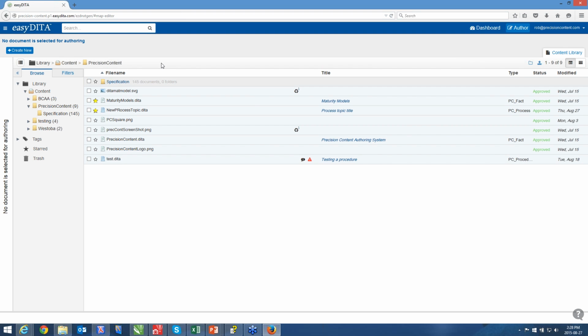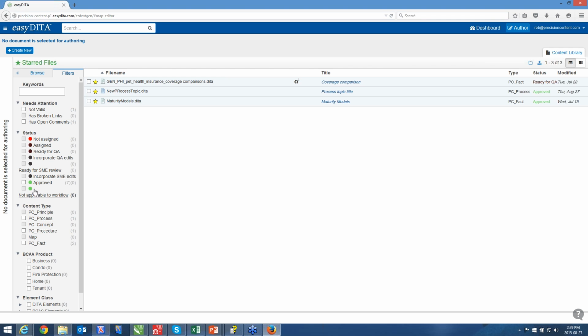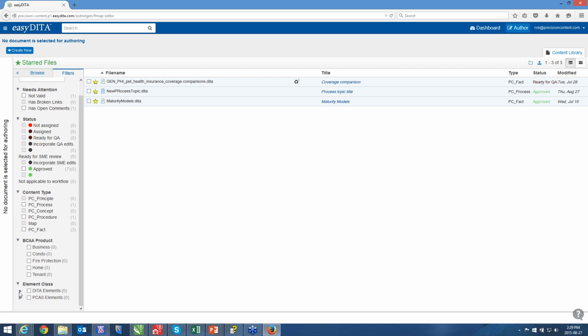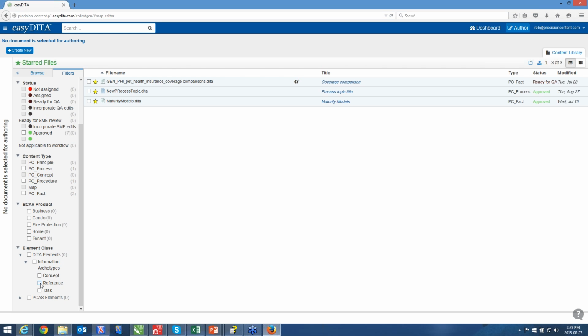So those of you who have used easyDITA before, this is a new view of a lot more information about the topics within the repository, where we can see not just the files, but also the titles, types, and status of the information within the repository. We have the ability to see multiple views on the content as well. So I can star or assign certain topics as favorites, and then I can also assign other types of properties in here that allow us to see content based on any number of different filterable attributes, including our custom taxonomic values that we've created within the repository.